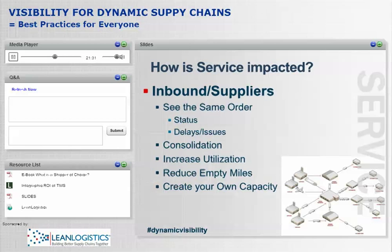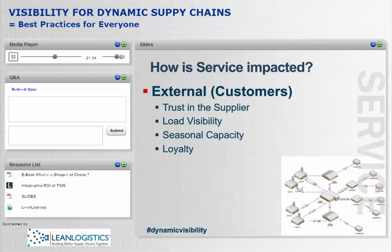Absolutely, that's a great example. And anybody attending today who's concerned about capacity, just to hear that great example and how to create your own capacity, that's got to open up a lot of eyes, I'm sure.